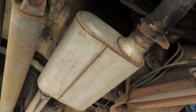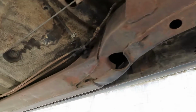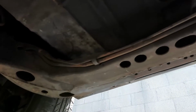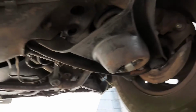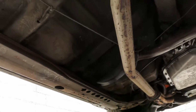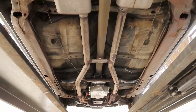Nice big beefy exhaust system. Really nice inner rockers and floors. Very, very nice. And I'll just cut over here and show you, got front disc brakes. And we'll come back and show you these rockers and frame over here. Also super solid and nice through and through. Anyway, nicely set up and in really good shape.